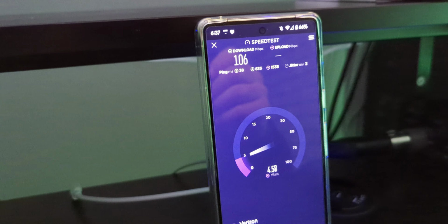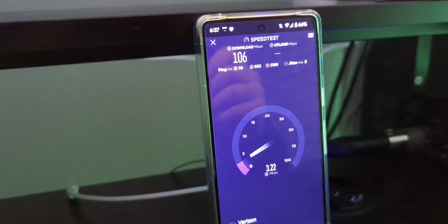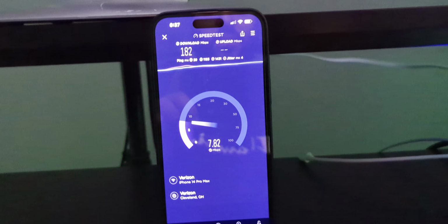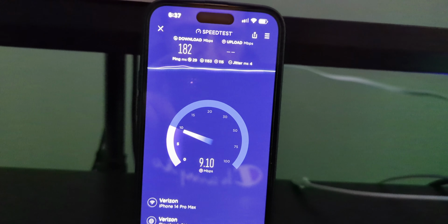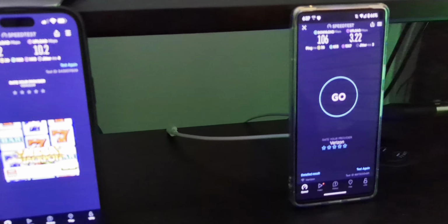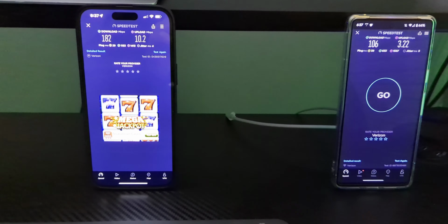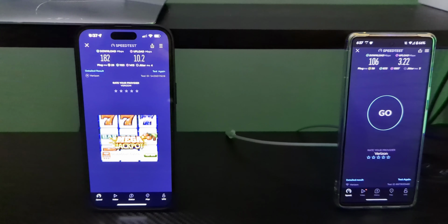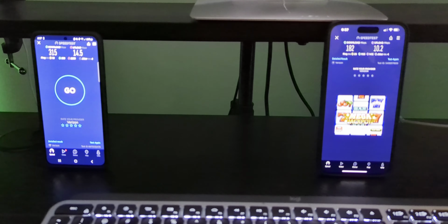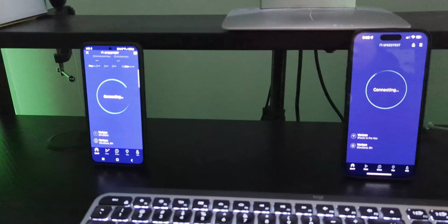All right, so 106 down, and it looks like about 3 to 4 megabits up. It's a little skimpy, right, pulling off of this here. 182 down on the iPhone and about 10 up, right? So really what I'm seeing here, guys, as we do the testing on all these different segments, the uplink is the limiting factor. That's the hard part. The downlink seems to be plenty good. No major issues there. But it's really the uplink.